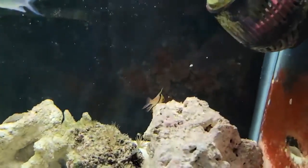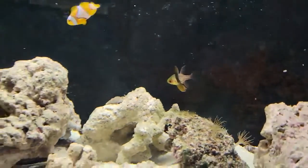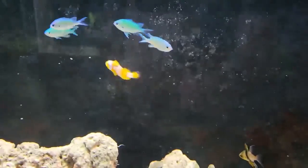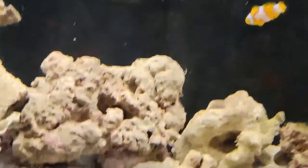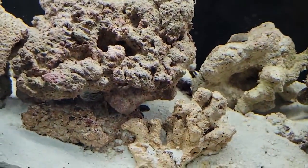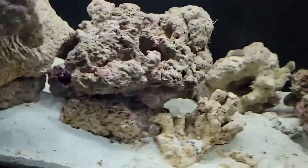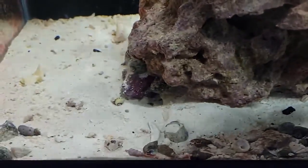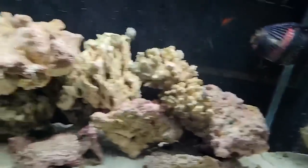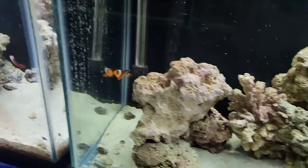And over here, we got a Pajama Cardinal, just went over there. Got a little Percula clownfish, along with some blue-green chromies. And hanging down at the bottom, you can just see one poking its head out is an engineer goby. Those guys dig all through here. You can see another exit over here. There's a whole group of them in that tank. And over here, there's another clown.